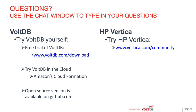One of the questions was, can I evaluate Volt in the cloud? You can, and if you just go to the download link there, you'll see how. Another question was, are the benchmark results that Ryan referred to available online? They are. If you go to the VoltDB website under resources, there's a data sheet there that documents the benchmark for your use. Ryan, there was a question about, could you talk about a use case for Volt in financial services, and if you could do that pretty quickly.